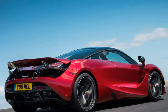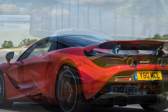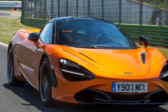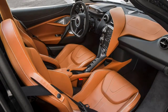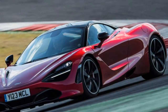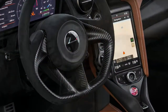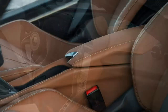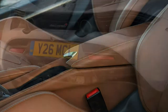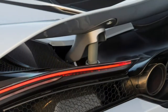The result is a car that looks outrageously impractical, much more than it actually is, and it's arguably the most usable contender in the class. The new carbon chassis structure has a radically lower sill, like the 570S, meaning it's much simpler to get in and out of than the 650S ever was. And the doors open high, but stay close to the body, requiring 155mm less room per side than before, making parking in tight spaces a lot easier.